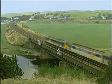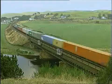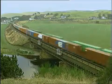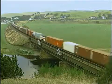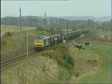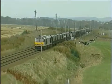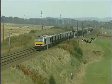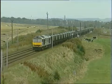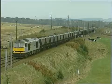All Scotland's Freightliner traffic is routed via the West Coast Main Line. Many workings run overnight, so catching two together in daylight like this is quite a rarity. The late 1980s saw a resurgence of open-cast mining activity in Scotland, and the railway benefited from several new flows. An entirely new loading terminal was provided here at Rentstree on the West Coast Main Line near Carstairs for coal mined in the Douglas Basin.